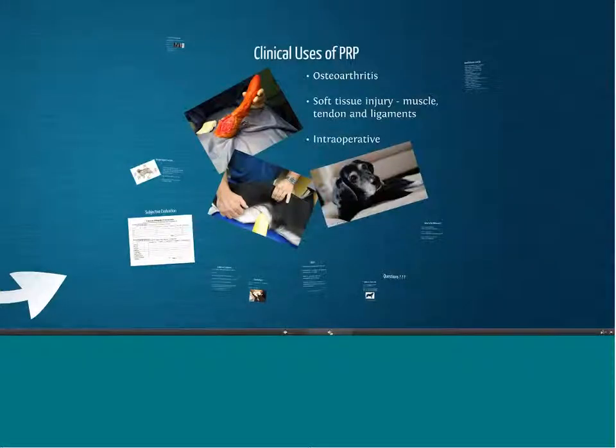So what are the clinical uses in my practice? Well, to me, this is the meat and potatoes. This is probably why most of you came or are sitting in on a webinar tonight, is what do we do in clinical practice? The uses that I have are osteoarthritis is number 1. Soft tissue injury, muscle, tendons, ligaments is number 2.